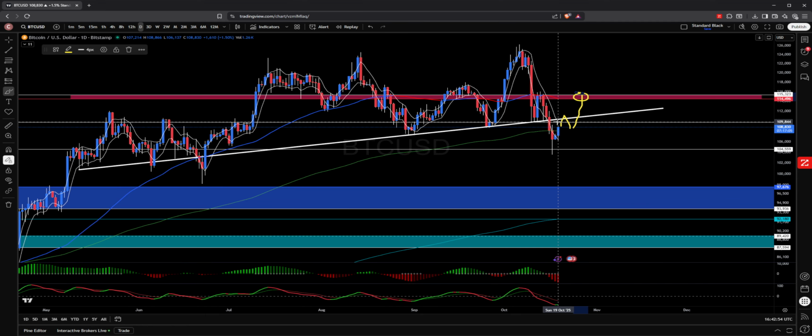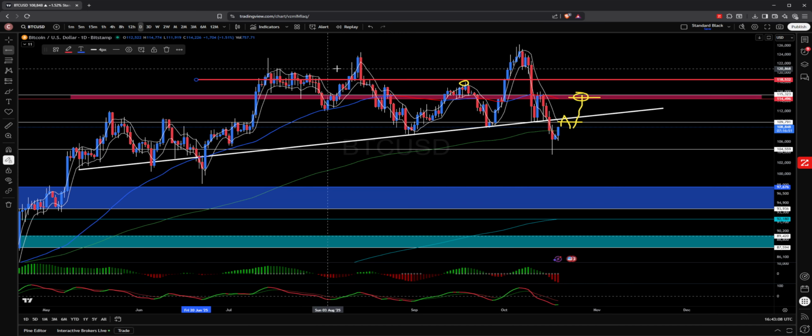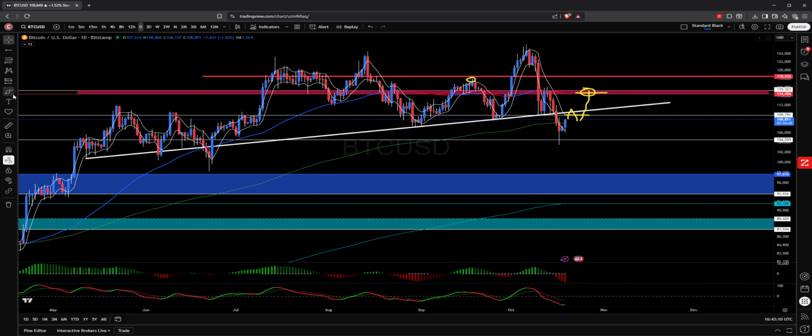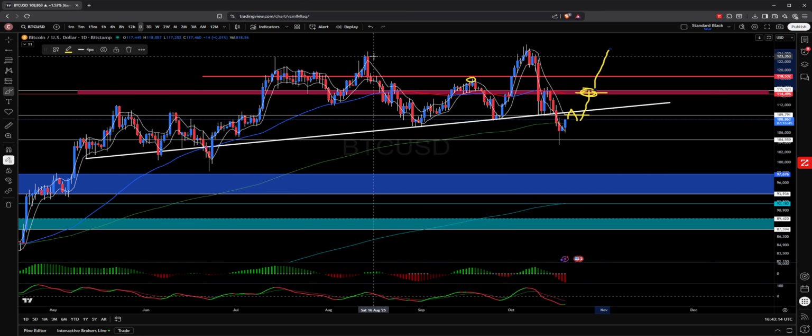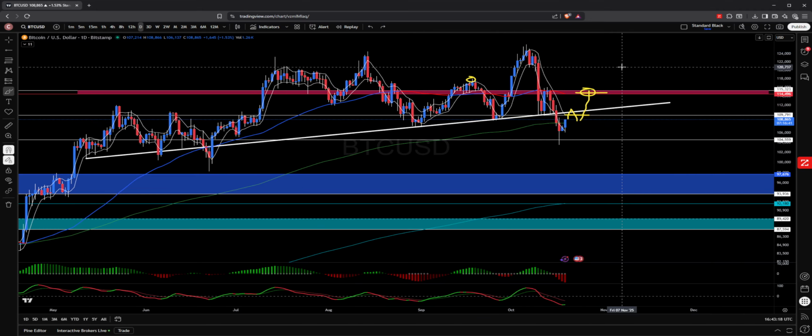So I'm going to enter probably here and then around 115 for a short entry, and then my stop is going to be just above this level right here, which is basically 118.5 is where I would put my stop. Because I think if we push above this zone, there's a chance that it goes back to these highs. But I think probabilities for that are pretty low.